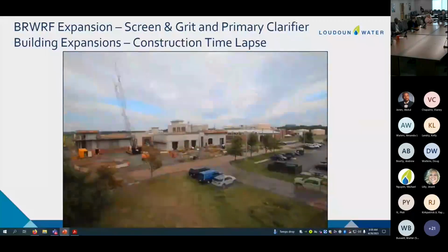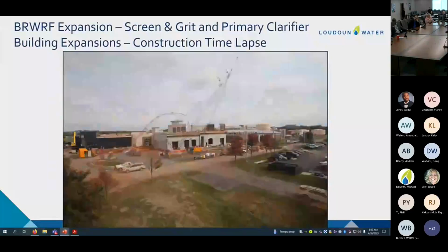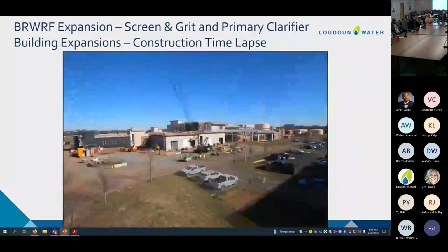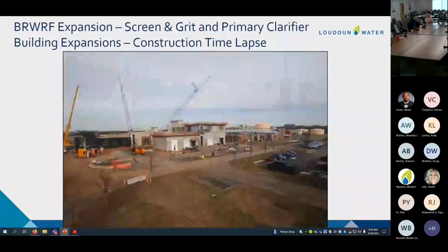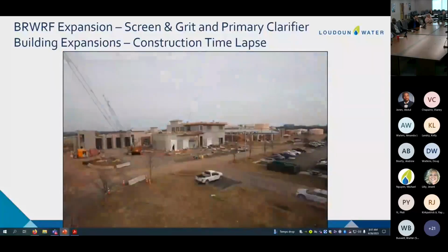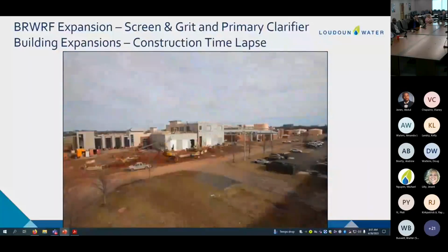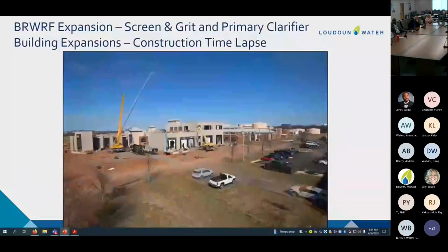You also might have seen a stair tower form there on the left side. It's getting its roofing. And now you see the black waterproofing, and then you'll also see the insulation go up on the primary clarifier building here in a second. And then the precast panels will quickly appear on the primary clarifier building here. There's the insulation, there's the precast panels. And then we'll repeat that treatment over on the screen and grit building. You'll see that black waterproofing layer go up, and then you'll see the silvery colored insulation layer go up, and then you'll see the precast panels go up.